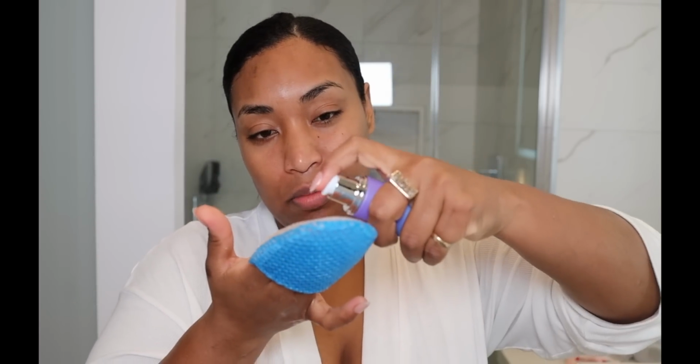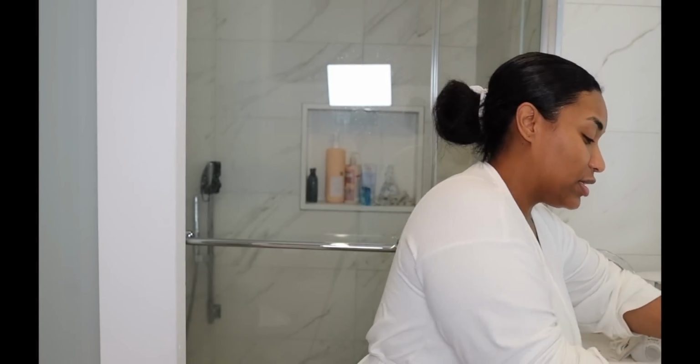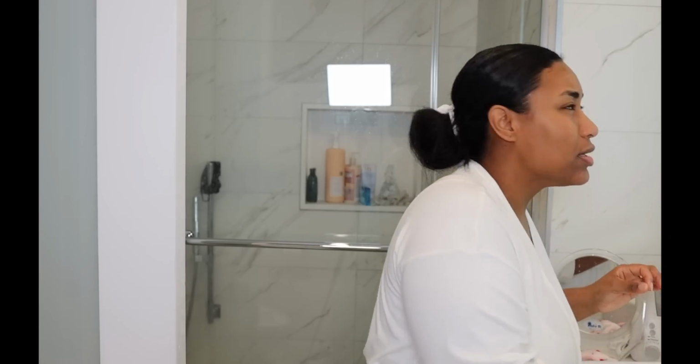So I'm gonna grab, oh, it's very milky. Okay, so it comes out really little. I'll probably need 3 pumps of this. I'm gonna wet it a little. It smells very honey and it feels milky and I like that.